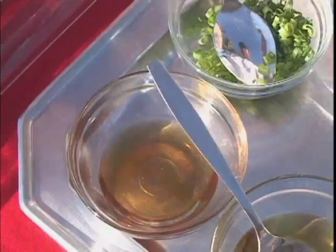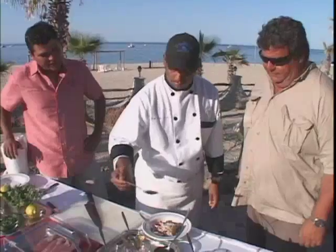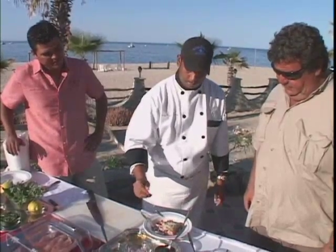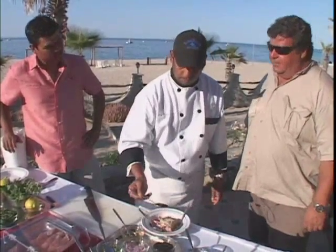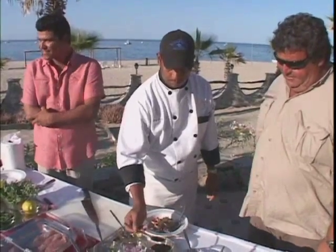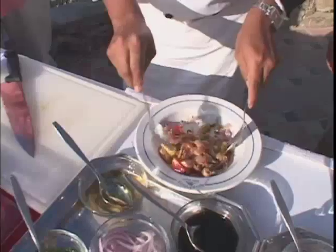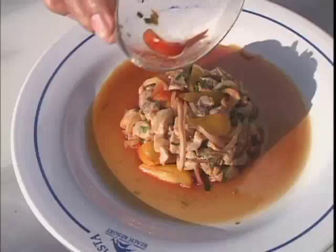A few drops of sesame oil. Oh, sesame oil. Sesame oil. Okay. Olive oil, and then rice vinegar, and a little bit of soy sauce. Told you it was different. Yeah, a lot of sauces. And just kind of blend this all up. And this is the finished dish, what it would look like after it's been in the refrigerator.